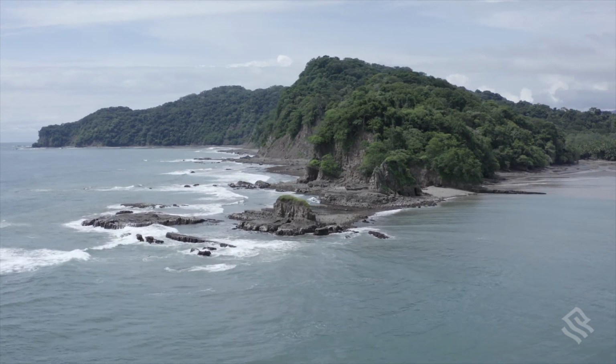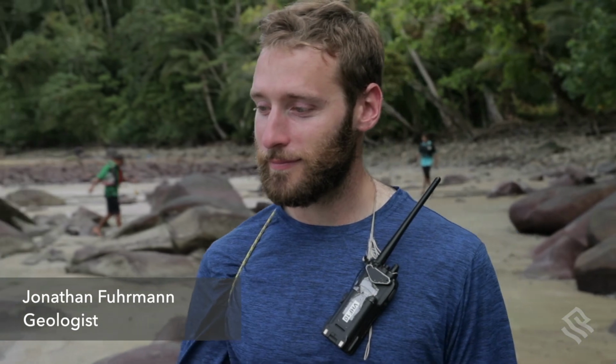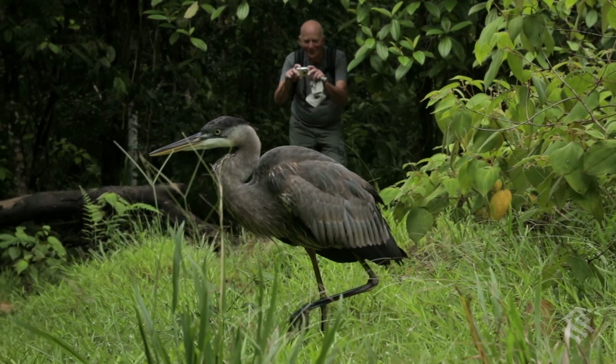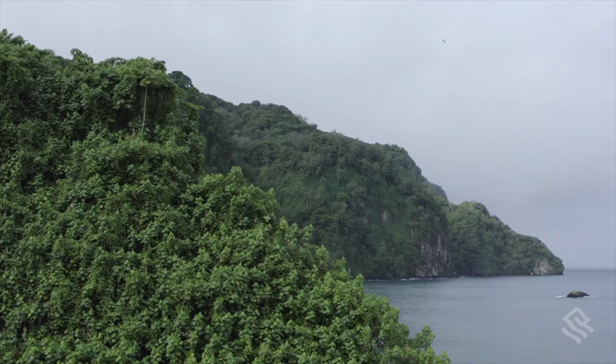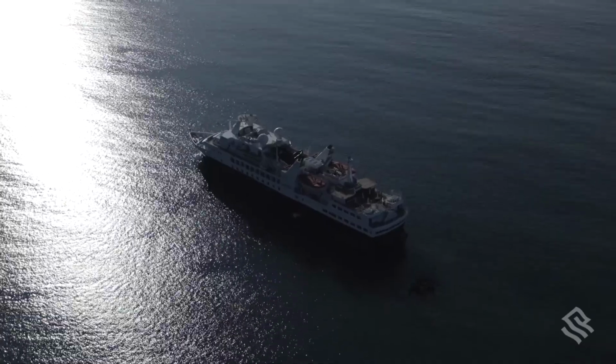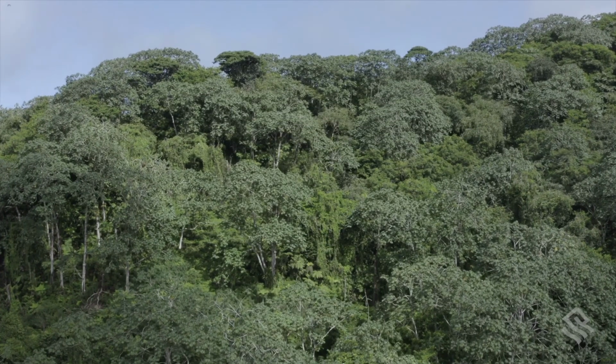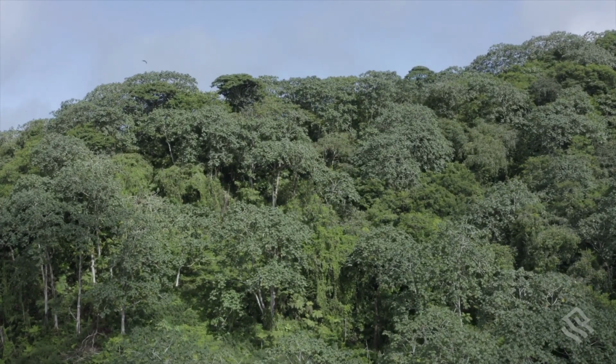Costa Rica is a tiny country, but it is at the interface between two continents. Despite its small size, it is home to an absolutely bewildering array of plants and animals. Habitats range from lowlands to mountains, from rainforests to mangrove swamps, and from the Atlantic to the Pacific Ocean. But the natural history of Costa Rica is actually quite short.